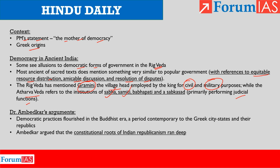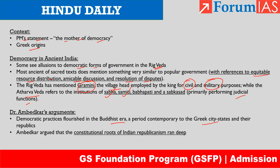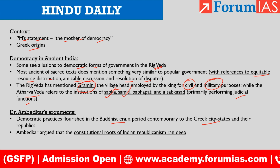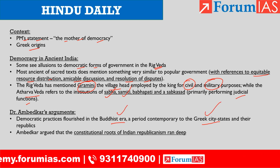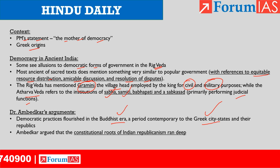Then we have Dr. Ambedkar's arguments. He said that more pronounced versions of democratic practices flourished in the Buddhist era. And this is an era that is contemporary to the Greek city-states and their republics. So we can say that democracy might not have originally come from Greece. Rather, it evolved at the same time in different parts of the world, because the Buddhist era was contemporary to the Greek city-states. The same time when democracy developed in its nascent form in Greece, it also developed in its nascent form in India, in the Buddhist Sanghas and Ganas.